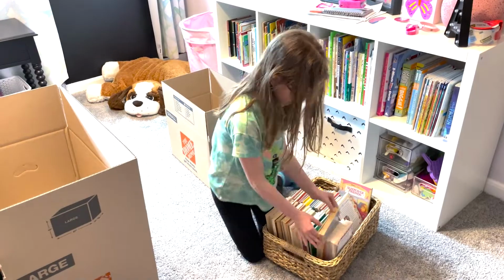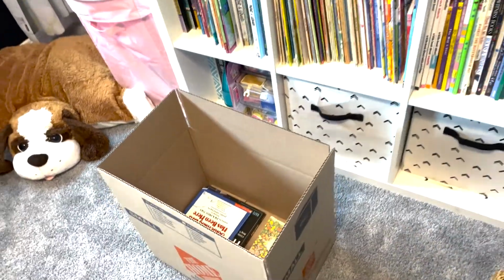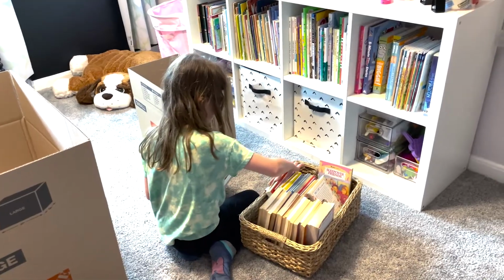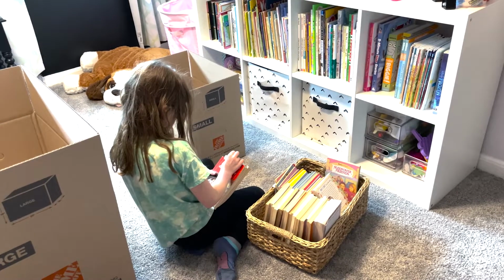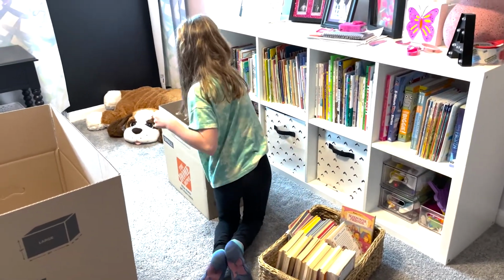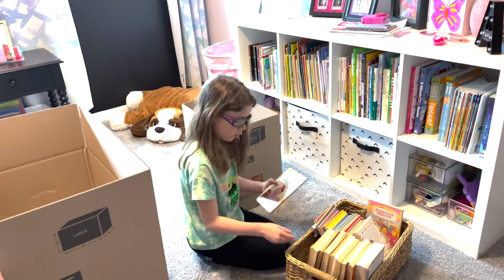Now, the tiny books. See if there's any more big ones before you go to the tiny ones. Now time for the tiny ones, or medium size.